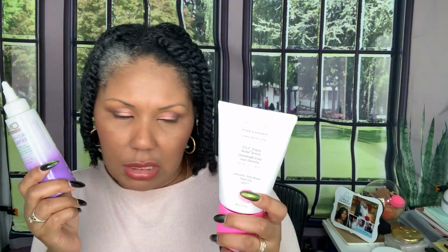I like this. This is scrubby, but this also has AHA, BHA. So I've used this more than I've used this. That's why I'm going to put this back over here. So we're going to talk about that over here. But I've used this more. And so I like this. I love this. This is liquidy. You get into the scalp.